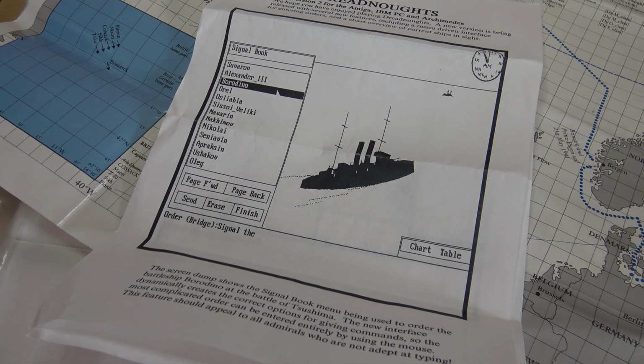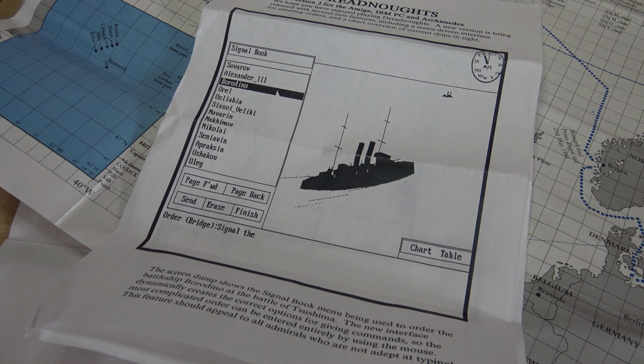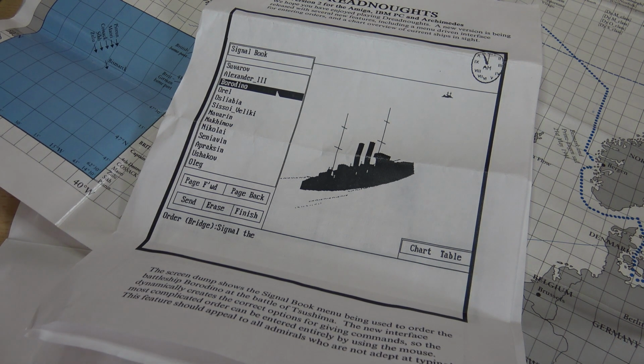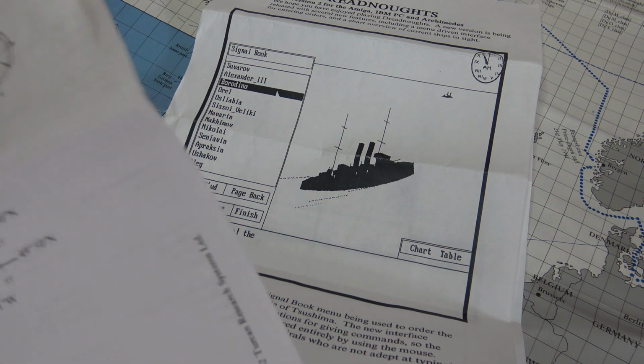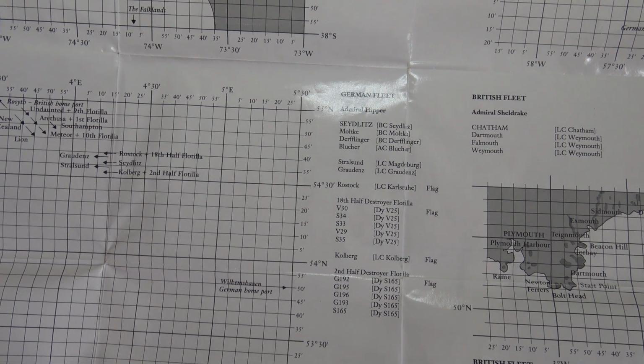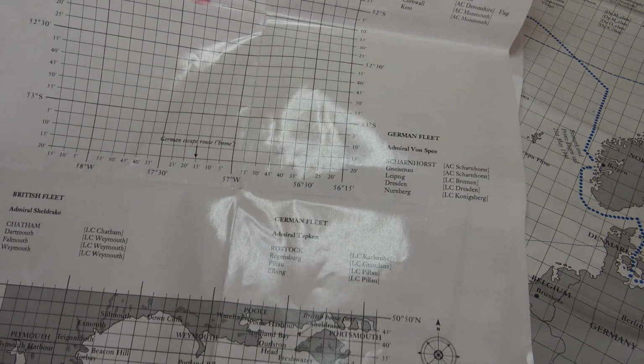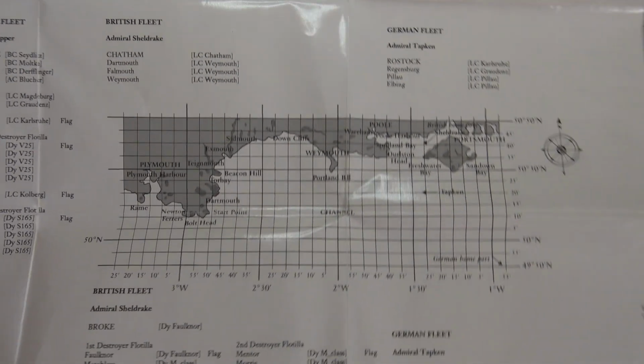Hold on here, what's this? Oh yeah, this is First World War. So you've got the Battle of Coronel there in the top right hand corner. I think that's Dogger Bank, I'm not sure. Battle of Falklands.